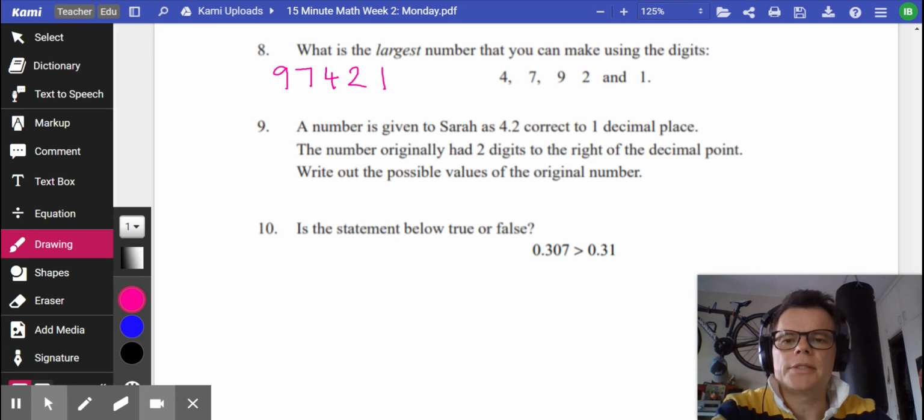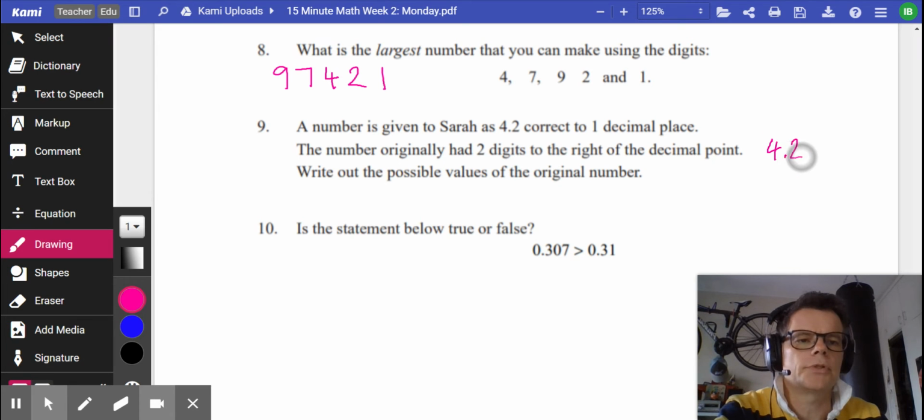Number 9. A number is given to Sarah as 4.2 correct to 1 decimal place. The original number had 2 digits to the right of the decimal point, so it had tenths and hundredths. Write out the possible values of the original number. Okay, so we're looking for numbers that would round to 4.2, but they must have 2 decimal places, so 4.2 something.